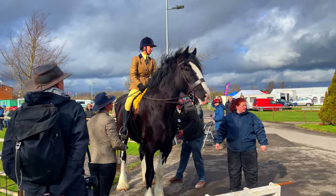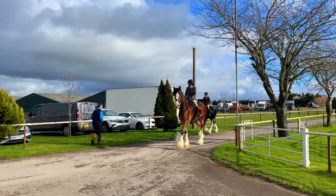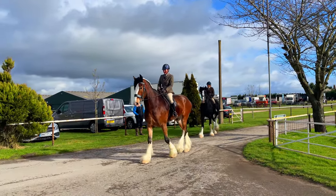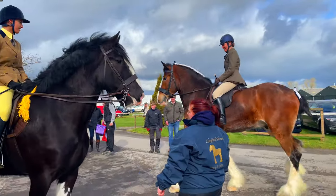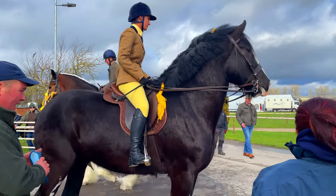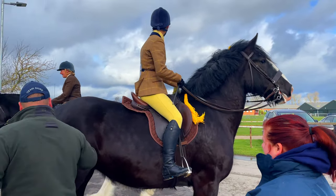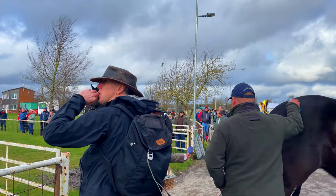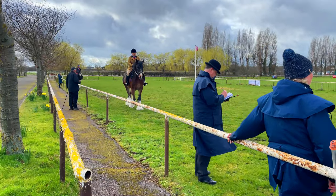10 a.m. was the novice ridden class, and this was the warm-up ring before they enter the arena. It was really great to watch the riders prep as more and more shires rolled in. I love anything to do with shire horses, but if you've watched any of my other videos, you know that I do dressage with my shire horse Apollo, so all the ridden classes were extra exciting for me to watch and admire.